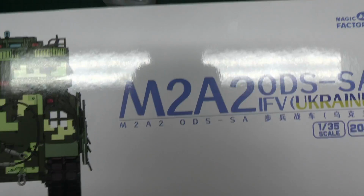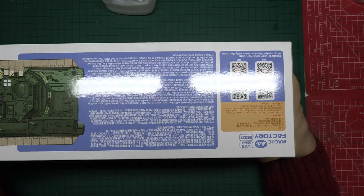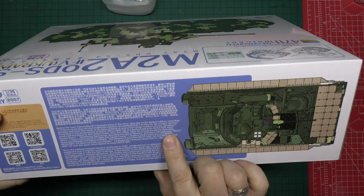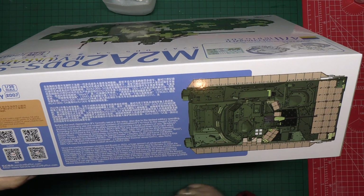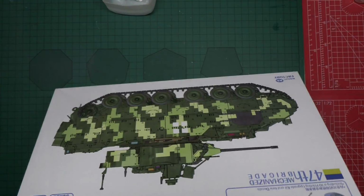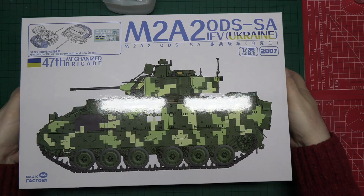The side of the box has a rear profile. Yeah, both sides are the same, and then on this side, let's turn that the right way around, we have a little bit of history, contact details, tells us the product is for 14 and above, and we get a nice top view of the vehicle as well. So that's all pretty cool. And it's quite a deep, imposing box for a single 1/35 vehicle. So yeah, could be a little bit intimidating for some people as well, I guess, but probably means we've got lots in here. So let's open up and have a look.